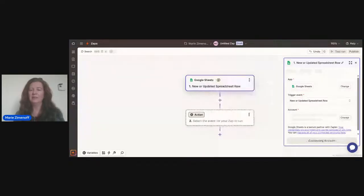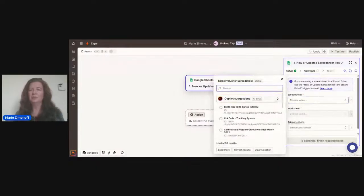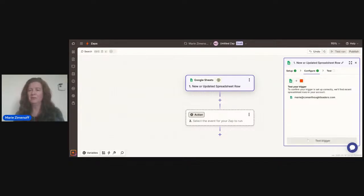When people fill out the form, they automatically get added to the sheet. And once they're added to the sheet, then I can connect that sheet and the new trigger to the next thing. So I'm just choosing things that would work here. You can have a trigger column, or it can just be the new updated row. You don't have to have a trigger column.